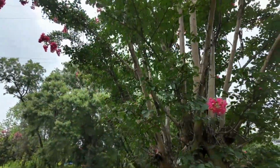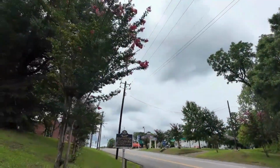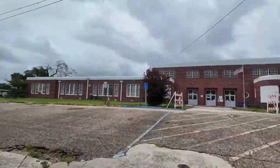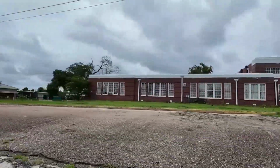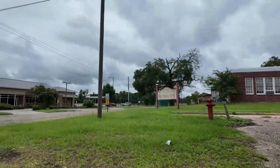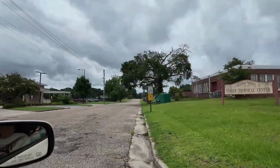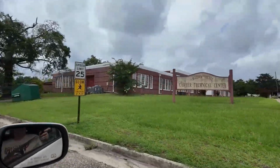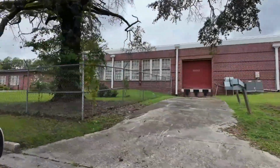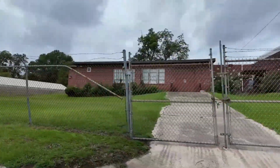Pretty red buds, crepe myrtles. August 5th, this is how it's going. Man, there's a lot of four-way stops over here. There it is. It's Bullitt County Career Technical Center. I bet there's a Bullitt County High School now, though, because Alabama and Georgia both have been doing a lot of county-wide schools as of recent.